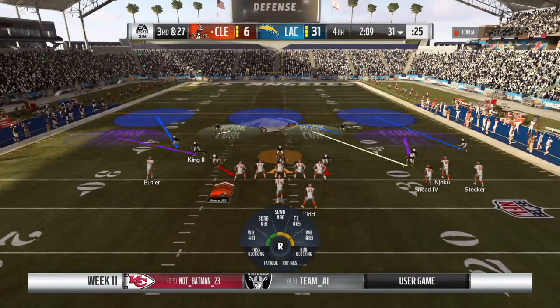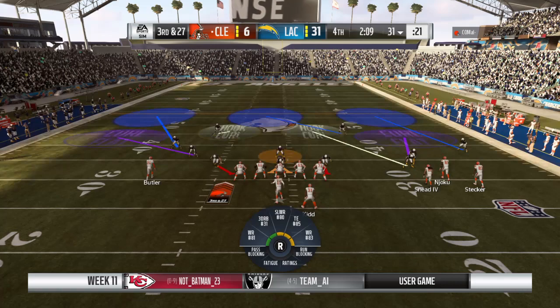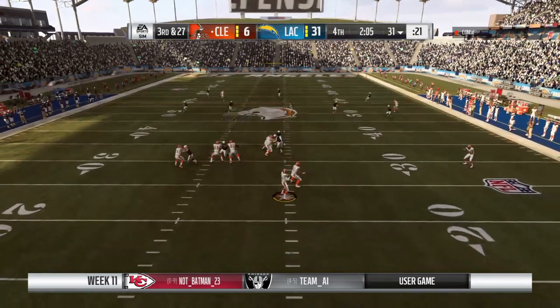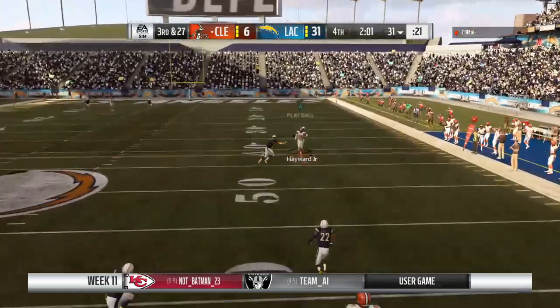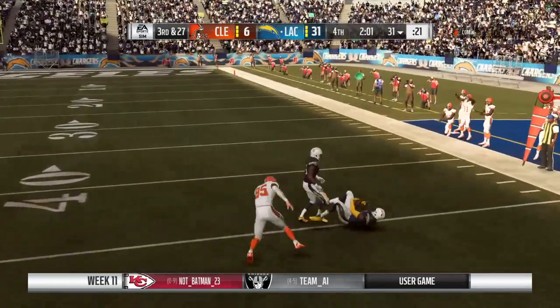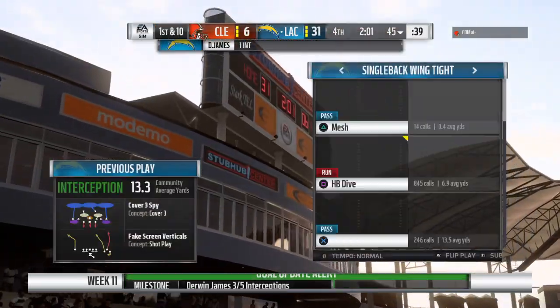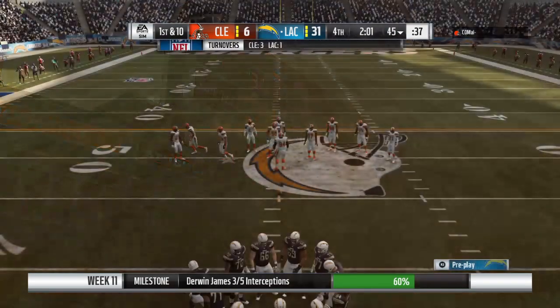Here we go. Blue 45. Blue 45. Slow. On third and long, it's Mahomes. Flushed out right. And he fires one that's intercepted. Derwin James with a pick. And his crew will take over at their own 45-yard line.